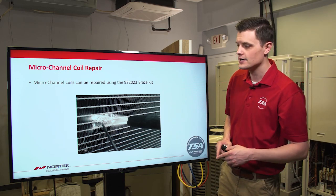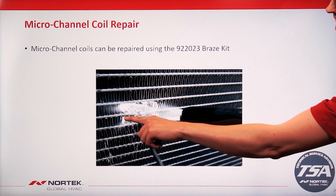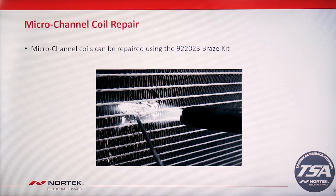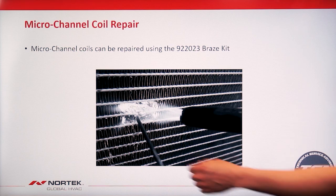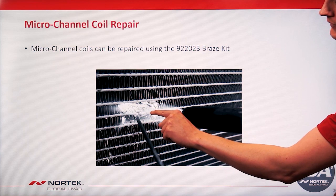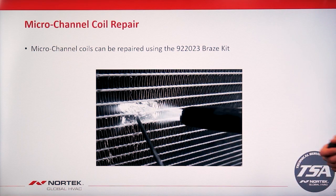Now, per our picture here, it looks like on our coil we had a leak about in this region on this channel. Basically, what you'll end up doing is just taking your needle nose pliers, you're going to pull these fins out on the bottom and the top portion of the coil channel. And then what you'll do is take a wire brush, clean up that area a little bit, and then apply your solder. Again, you want to use a low heat torch, so you don't want to use a turbo torch or an oxyacetylene torch because you'll end up just melting the aluminum coil.